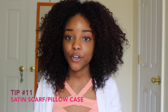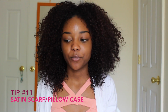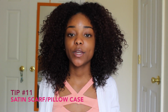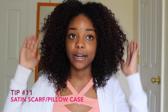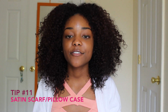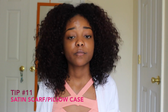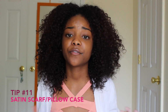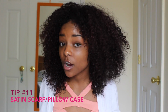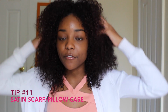Sleeping on a satin pillowcase or using a satin scarf when you go to sleep. Many of you guys have asked me what it is that I do when I lay down to go to sleep. What I do is I use a satin scarf and I pineapple up my hair, and then I sleep on a satin pillowcase. Now, if you don't have a satin pillowcase, if you have just a standard cotton pillowcase, make sure you use a satin scarf, and vice versa. If you don't have a satin scarf, sleep on a satin pillowcase. With a satin pillowcase and a satin scarf, you're good to go. Go to sleep, wake up, and your hair is still soft and fluffy.